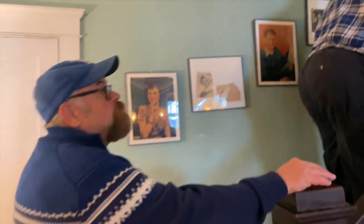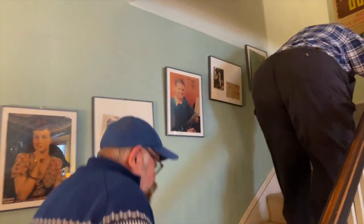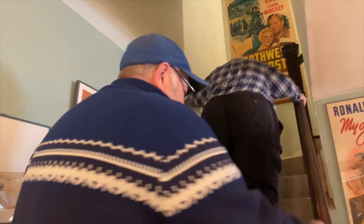Where are we going now? Upstairs. And you have more dolls upstairs? Oh, that's a big collection. So these down here are just for show, and then upstairs is like your private stash? Yes. The ones downstairs are basically just the overflow.